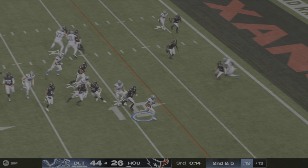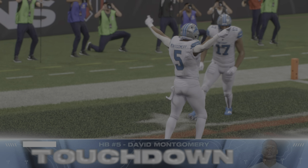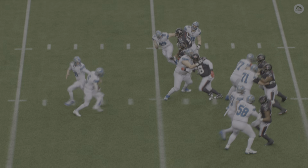Now Montgomery. And he will score. David Montgomery, touchdown Detroit. He's got another one, his second touchdown of the evening.